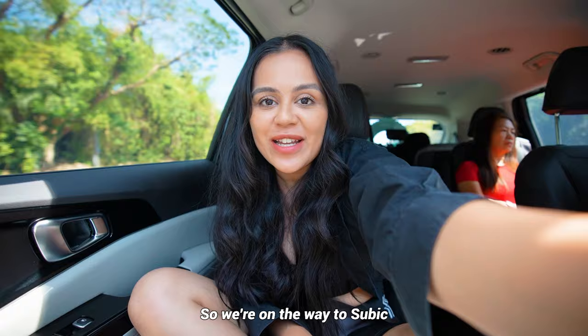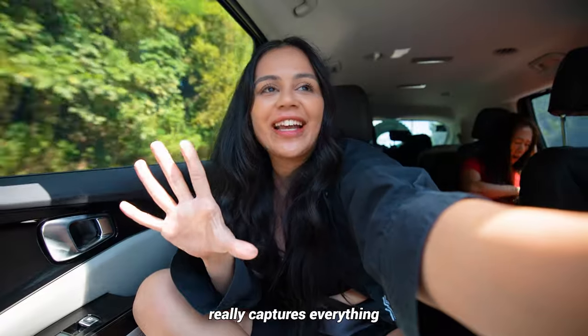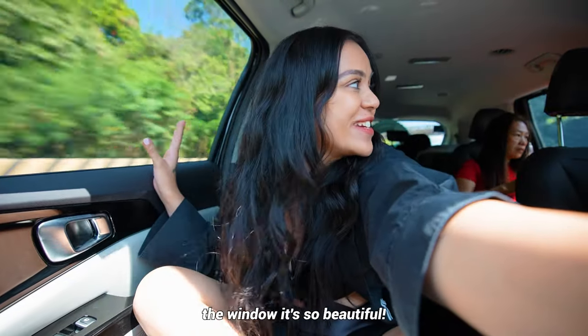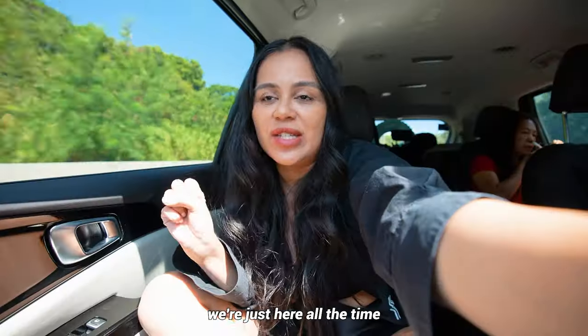Okay guys, so we're on the way to Subic and look at the view behind me. This wide lens really captures everything. I have the best backdrop right now. You can see all outside the window, it's so beautiful. This drive is one of my best drives. I feel like ever since we found it, we're just here all the time.